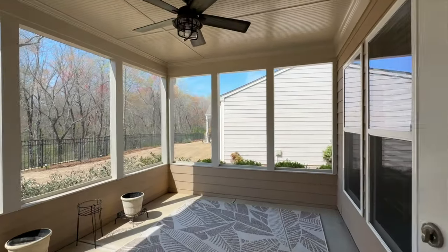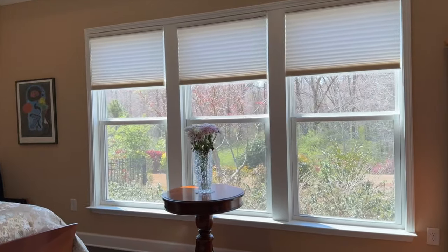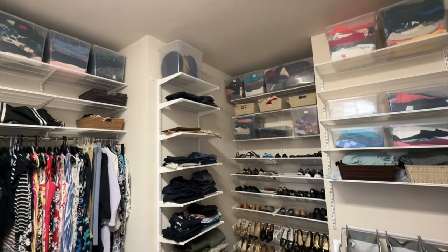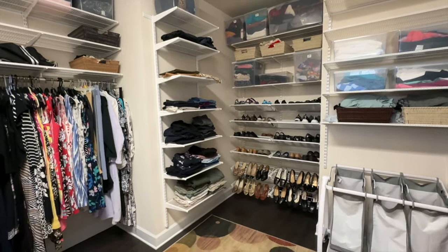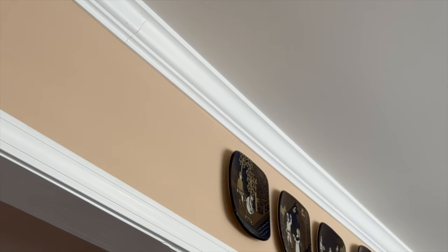The original covered lanai was turned into a screened-in porch. Over $18,000 in custom Hunter Douglas motorized window shades were installed. Custom Elfa shelving and systems were installed in the owner's bedroom, walk-in closet, linen closet, and hall storage room. My sellers also added additional 4-inch crown molding in all rooms.